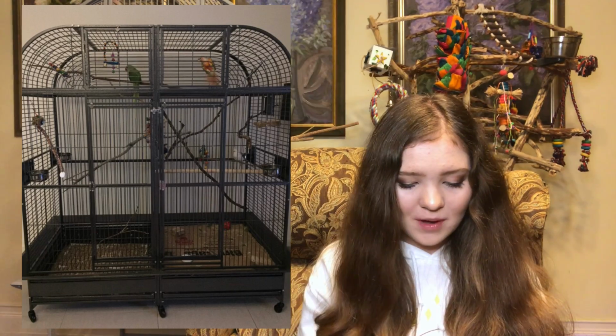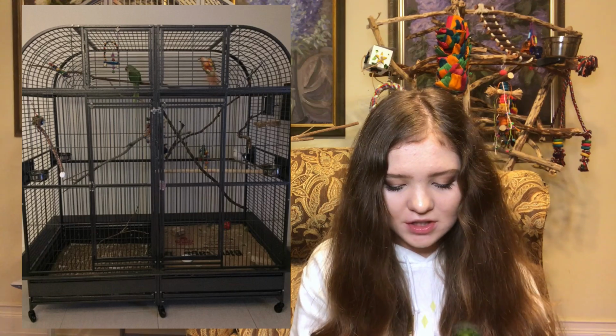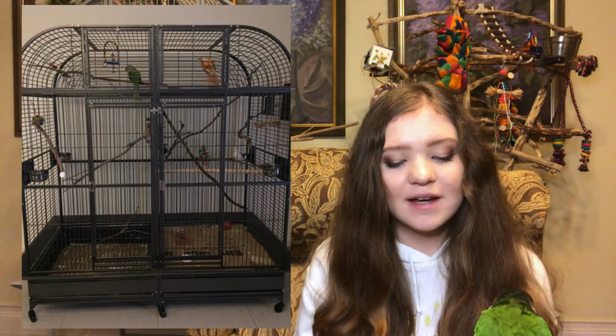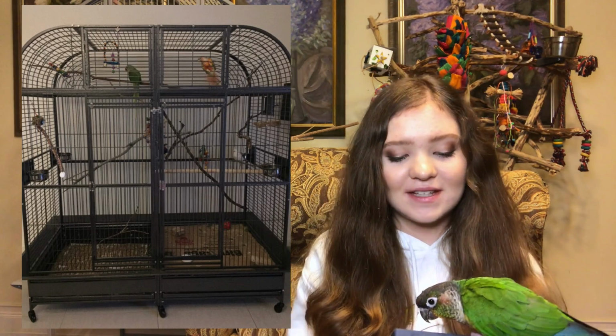Green cheeks can be very aggressive towards cockatiels, and cockatiels cannot really defend themselves. But I don't know the individual circumstance. Your birds might get along extraordinarily well. I do wonder what the bar spacing of this cage is, just because an Alexandrine is much larger than a green cheek and a cockatiel, so I don't know if the bar spacing is too big for them. I really don't know, but I absolutely love this cage size.